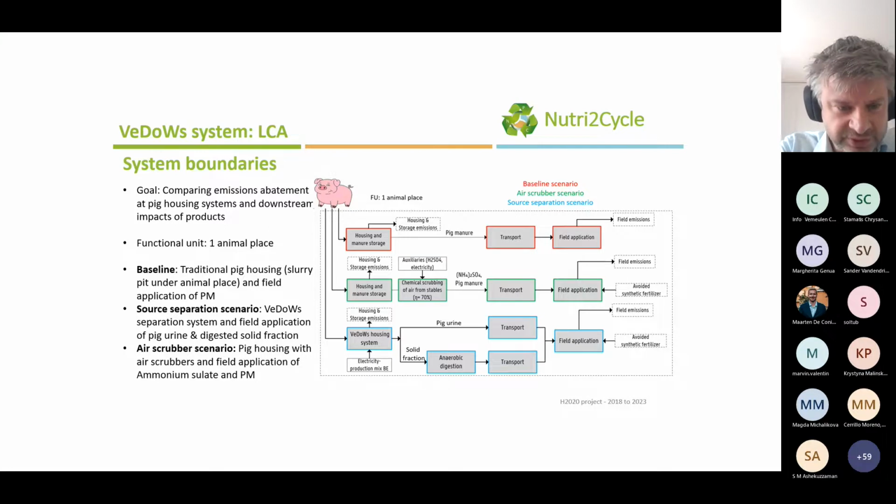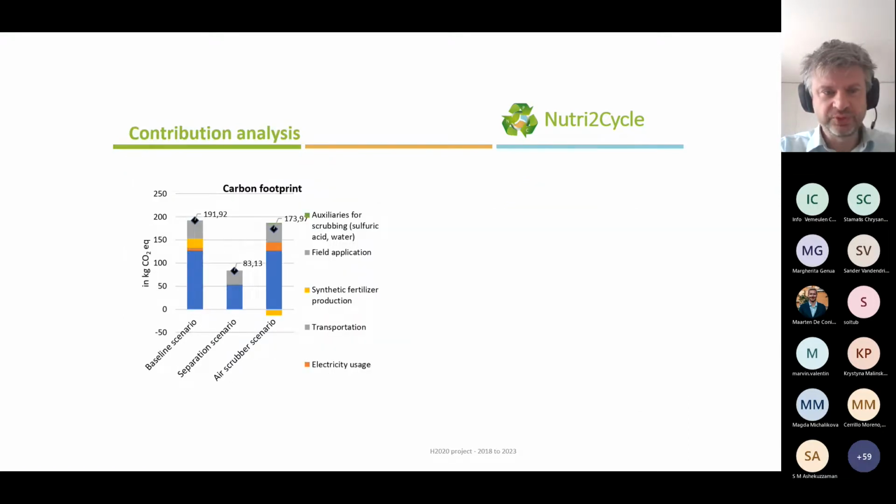And then the third scenario in the LCA comparison is the VDOS housing system, which we have come to explain, in which you have two separate streams leaving the system: the pig urine and the solid fraction, so the feces, the solid fraction going to anaerobic digestion. And at the end, we have again transport and field application. After anaerobic digestion of your feces, you have increased nutrient use efficiency, as Sander explained in the first demonstration on farm-scale AD. And the pig urine, as we have come to explain in this presentation, enjoys a higher mineral over total nitrogen. So that is also a good fertilizing product. So those are the scenarios. I have limited to one dimension.